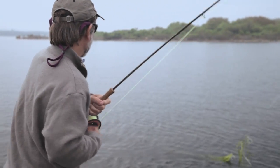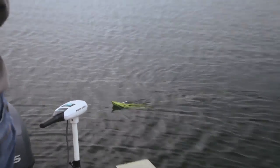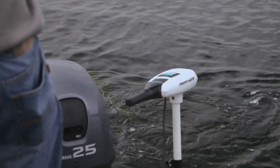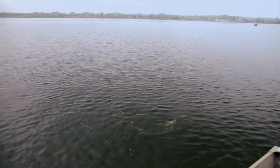I want to see this fish. I haven't... Oh, there he is. Yeah, it's a decent fish. Definitely a decent fish. There he is. Weed in his face. Now I think he's ready.